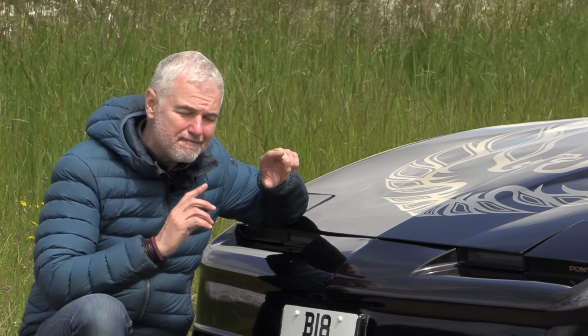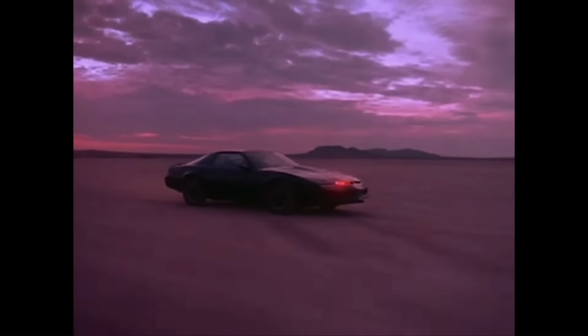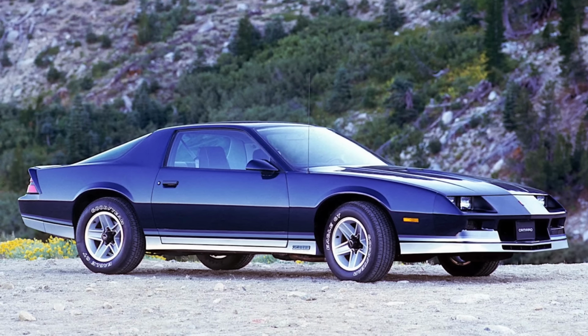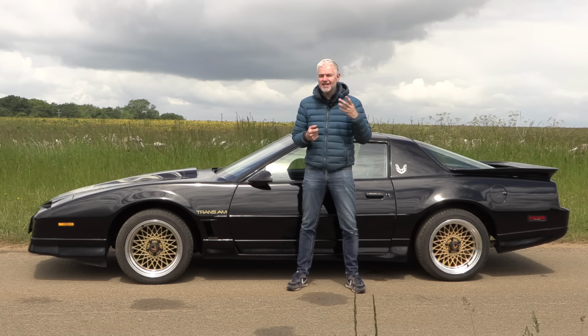No review would be complete without a little mention of the car that made this one so famous, so I'm going to give you a few little prize nuggets about the Knight Rider car as well. It was launched alongside the Camaro and the chassis is pretty much identical. The only differences are in bodywork, trim and marketing. The Pontiac was supposed to be the more stylish, refined car. The Chevy, the more all-out, simple hot rod.